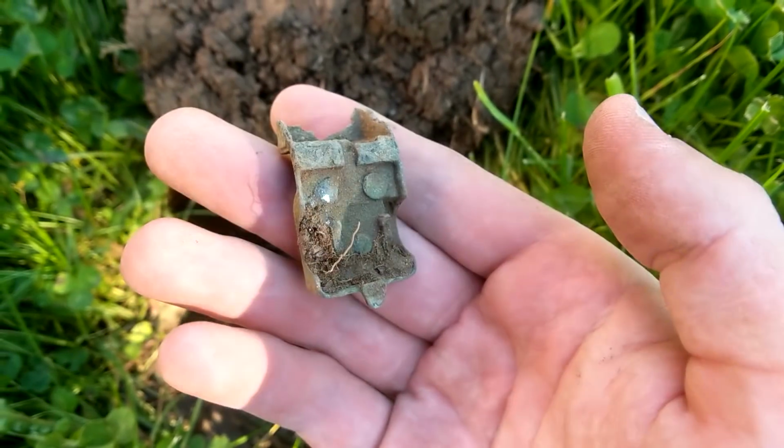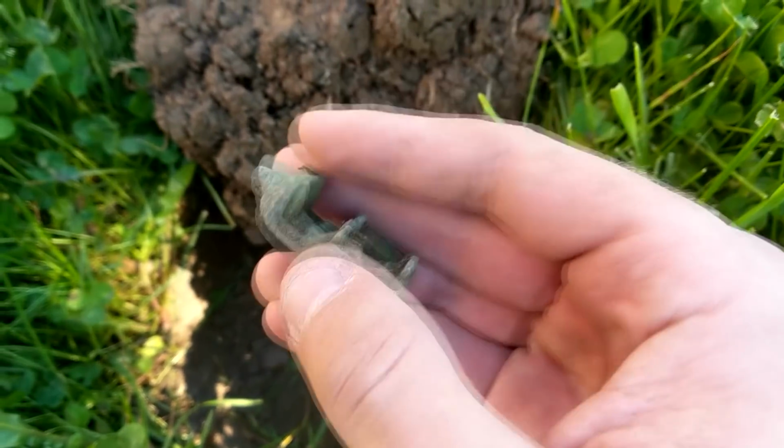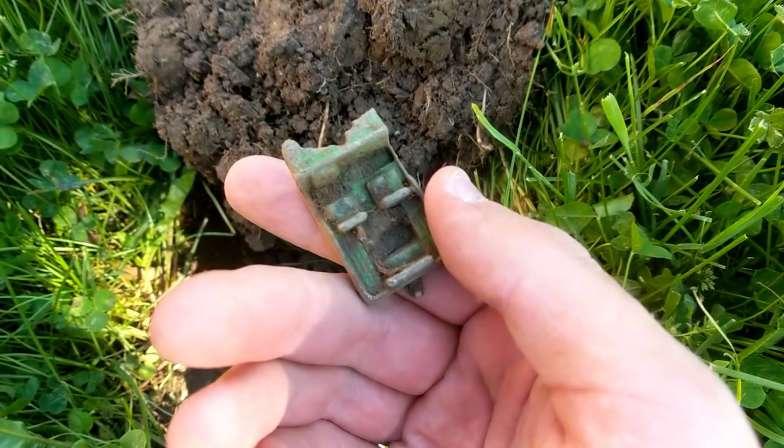I like those. And I could probably put a whole collection together of just these toy car pieces. Maybe some of you guys even remember having these as kids. Anyway, we'll get on to the next one and see what else we can get.